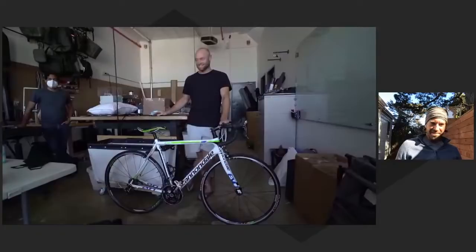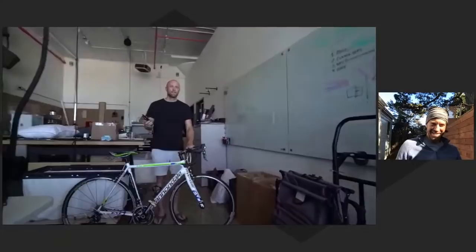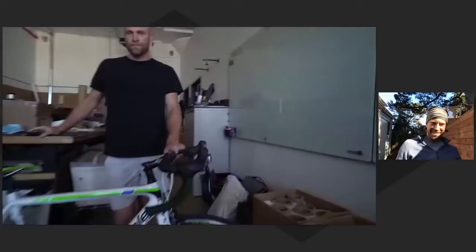So I see the Cannondale road bike. What were you going to say, Pete? 6 feet. Oh, 6 feet. Yeah, we got it, 6 feet. That's good, we're doing good. Cannondale road bike with an Out Front bike mount on it. Oh, get that aperture opened up, Joe. Yeah. What are you going to be showing us today?